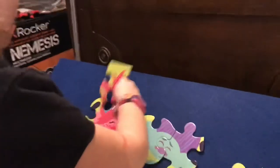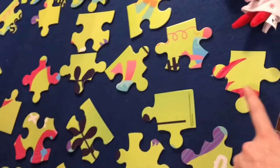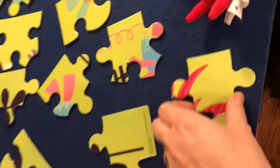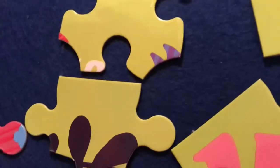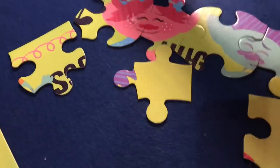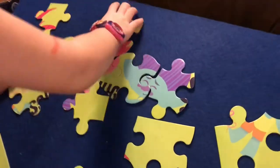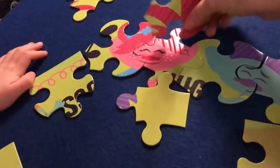Where do you think that goes? I think that goes up there, no? Does it not go there? No? Hmm. What about, here's Poppy's hair. Let's see this one. No, that doesn't go there. What about like that? No. Let's grab all the pieces with Poppy's hair. What about this one? Did you try that one? Was that the one you just tried? Doesn't that go there? No, that doesn't go there.